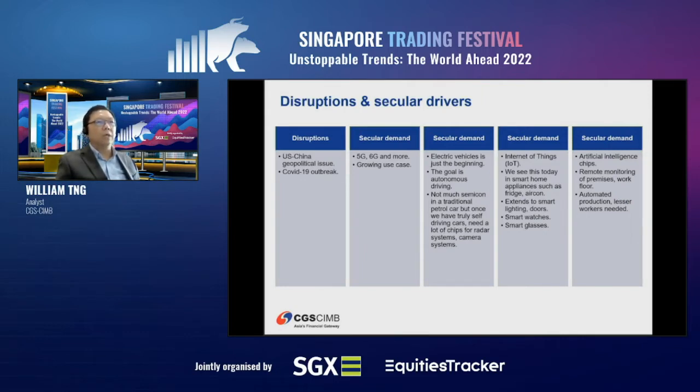The items that we talked about previously are mainly what is creating the demand that we can actually see in the coming next 3 to 5 years. And in my personal view, I think it's just going to continue. But two things also happen that are not related to this. One is the US-China geopolitical issue.